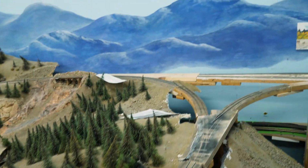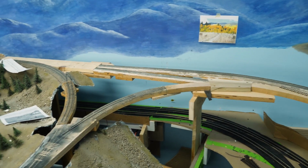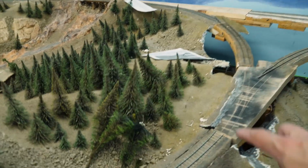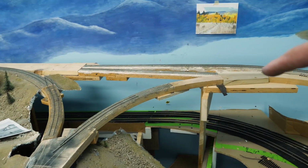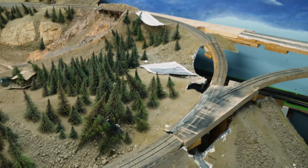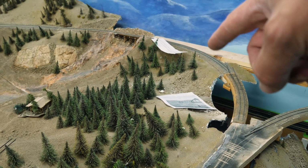Alright, this is the Kenosha Pass area. This is what Scott's been working on. I've had a lot of this wood cut and ready to go for years, but it's just been sitting here with this big hole. Scott now has it all cut and secured down all the way through there. All this branch of the Y is secure. What's really cool is we can actually get this part of the main line back in operation. I got one more turnout to cut in over there, but I can do that later.